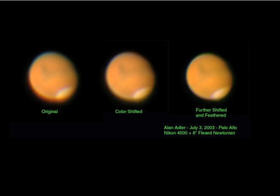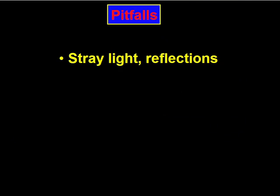Alan Adler sent me this. He did this in, I think, either Registax or Photoshop. He just combined the red and the blue and got rid of the prismatic dispersion. Stray light reflections. Is this Saturn?